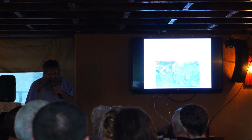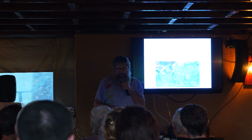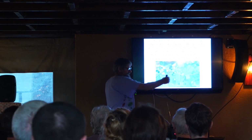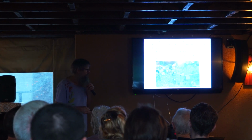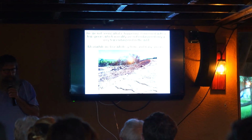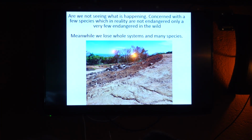And in fact, whenever I fly between Hoedspruit and Joburg, it's just frightening as soon as you go over the escarpment. In fact, even below the escarpment it starts. And that's the picture almost continuously the whole way. And we unfortunately are doing it everywhere in our own environment. What's going to happen? We are not seeing what is happening.